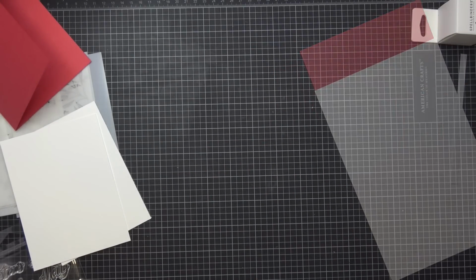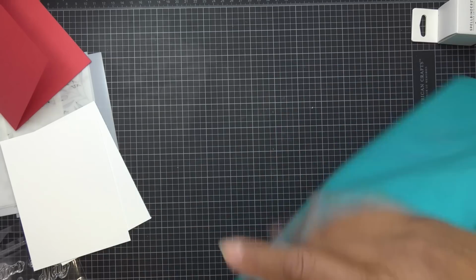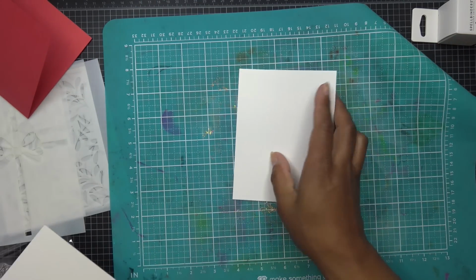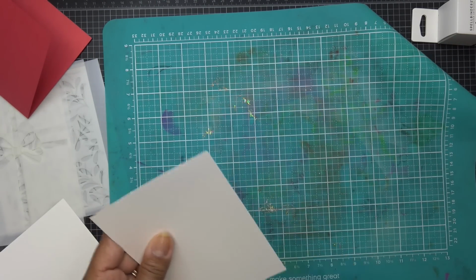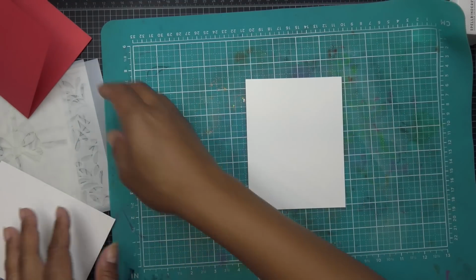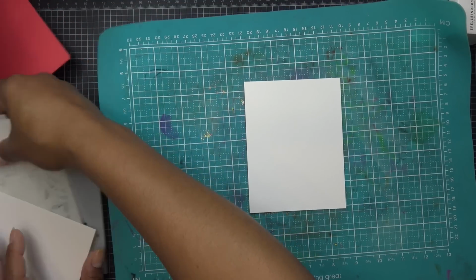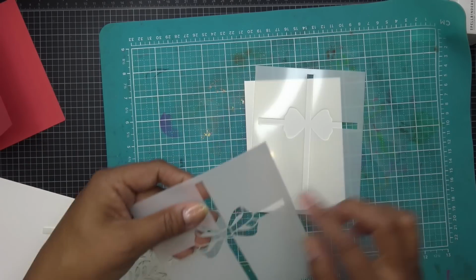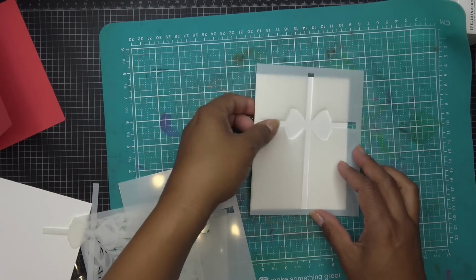So, I am going to just use one of these guys so we can do our stenciling. I haven't grabbed my inks, but I think this one looks better. Okay, this will be for the top of the card. And like I said, on this one, I would do this one first, and then the darker accent second.